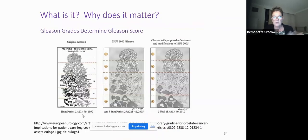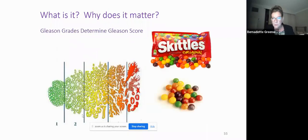And for those of you that don't understand what Gleason score is, what it is, why does it matter? It's simply the sum of two numbers. I call it Skittle sorting. If we were in person right now, I'd open a bag of Skittles on the desk and I'd group them by color. So primary Gleason grade plus secondary Gleason grade is the Gleason score. The primary Gleason grade is what the pathologist sees the most of under the microscope.